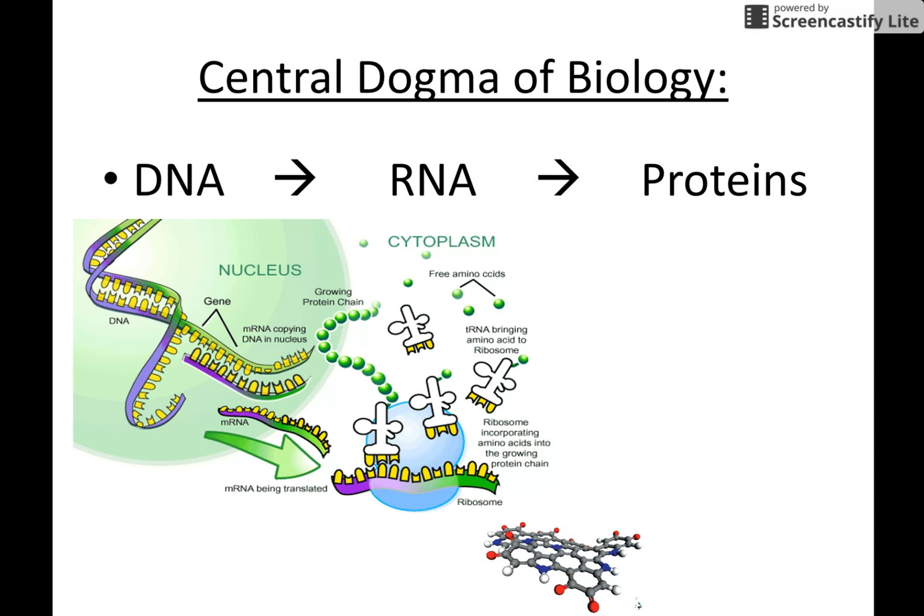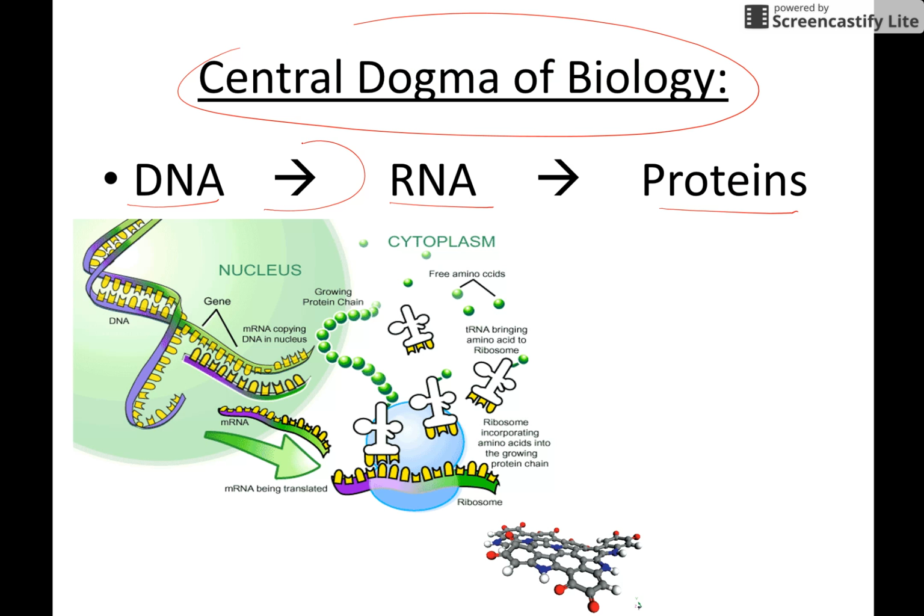For example, the main thing that we know so far in biology is that the central dogma of biology is that DNA becomes RNA, becomes proteins. This process here of DNA becoming RNA, shown in this picture with the double helix being ripped open and then an RNA copy being made, that's the process of transcription that we've learned about in class.